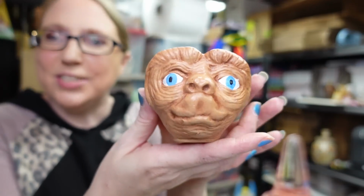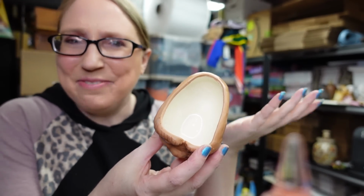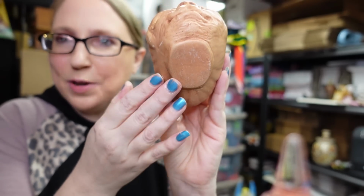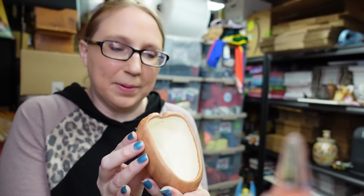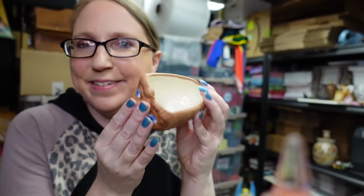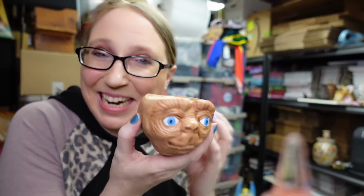This also came from a yard sale. This is a vintage E.T. head bowl. I've never seen something like this before. It's ceramic. I can't imagine someone painted it, but maybe they did. I don't really know its intended use other than to maybe freak people out. It's kind of creepy.